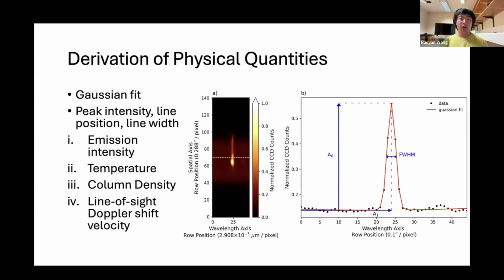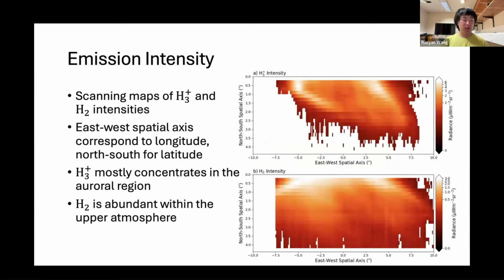These together allow us to derive some important physical quantities, including the emission intensity, the temperature, the column density, and the line offset Doppler shift velocity. With these, we can study the dynamics, the heating, the energetics, and abundance of Jupiter's upper atmosphere. So let's see some of the results.